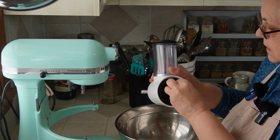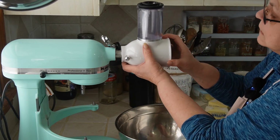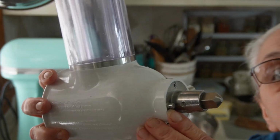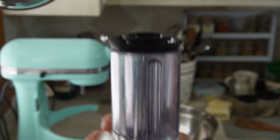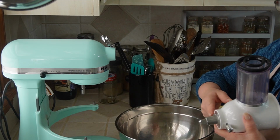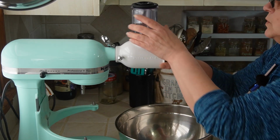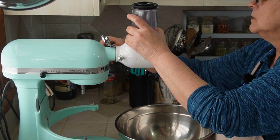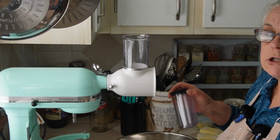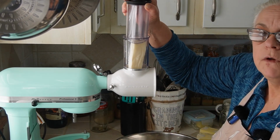We have the large grater inside the sleeve. I'm going to loosen this bolt. And I don't know if you can see it, but right there is a little notch. And the KitchenAid has a notch cut out. You want to make sure that's lined up so it doesn't move. Tighten down the bolt. KitchenAid is plugged in. We're going to turn the KitchenAid on, put in one of our cut up pieces, and we're going to feed it through.